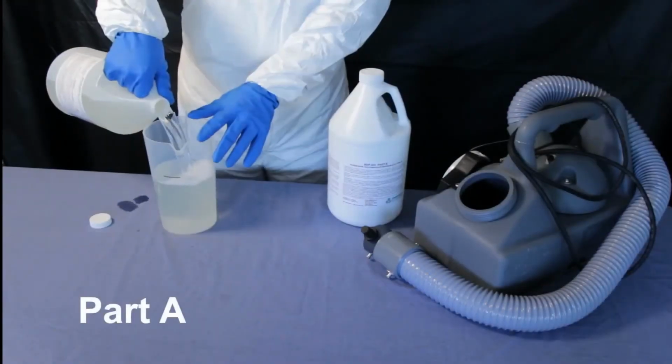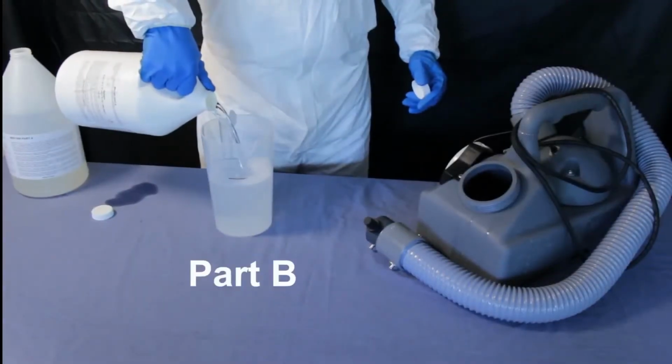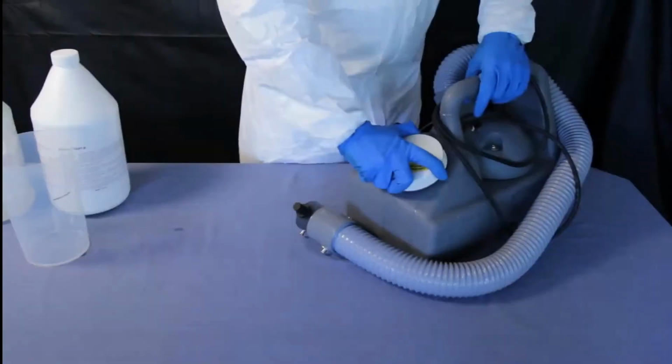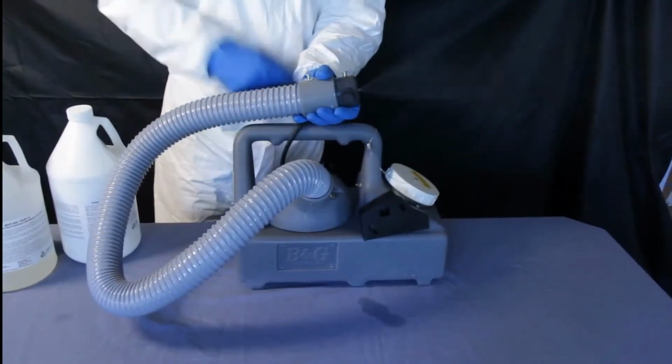MDF 500 is a two-component mixture and is supplied in separate containers marked Part A and Part B. The two components should be mixed in equal ratios. If possible, the components should be mixed in the application container. When utilizing the ULV fogger, the fogger should be adjusted to a fine mist.